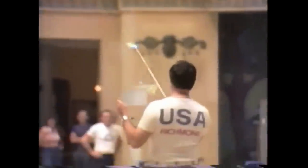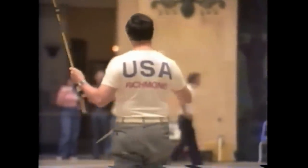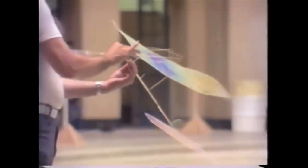Watch as Jim catches the model. The wing will pop out and be ready for flight. So Jim Richmond's first flight was 7.5 minutes. And instead of everyone else changing their game plan, Jim had to consider changing his.